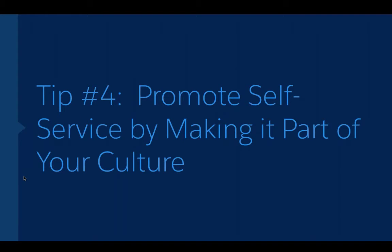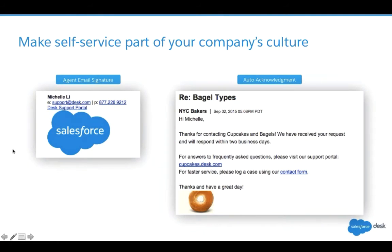Okay. Perfect. Thank you. So, now we've talked about how important self-service is, why you should offer it, ways to optimize it, make it easier to find. Tip number 4 is really about promoting it and really making it a part of your culture. And so what does that mean? So if you look here, there are 2 different things on the screen right now. There's an agent email signature and there's an auto acknowledgement. So if we look at the signature, a very standard signature here, agent name, email, phone number, etc. But you can see that there is a hyperlink to the support portal for that company.